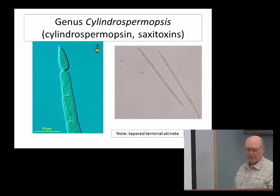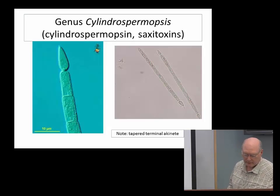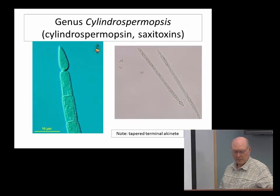Okay, sorry, we're on to the genus Cylindrospermopsis, producing cylindrospermopsin. I'm sure you have this in California. The thing about this is it's a straight chain filament, and it has these terminal akinetes that are very pointed. That's a real giveaway to that particular genus. The tapered terminal akinete, and then the lighter dots in between would be your heterocysts. You can see from this angle, maybe there. That's cylindrospermopsin. Now, again, remember there are other things producing cylindrospermopsin, but that's the type genus for it.